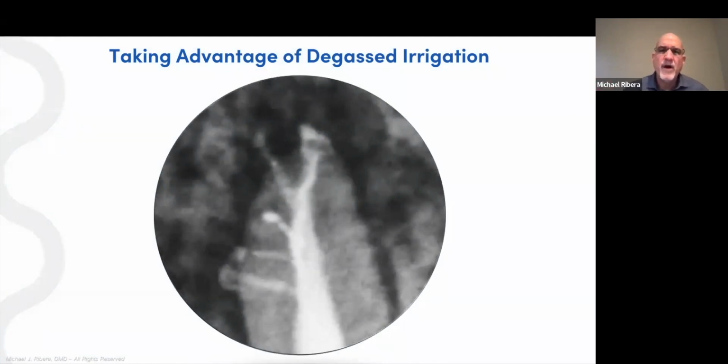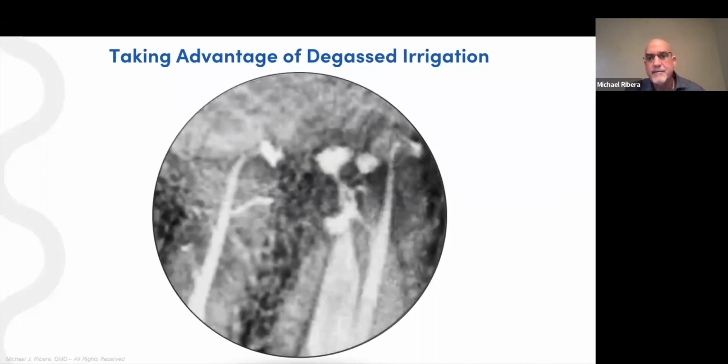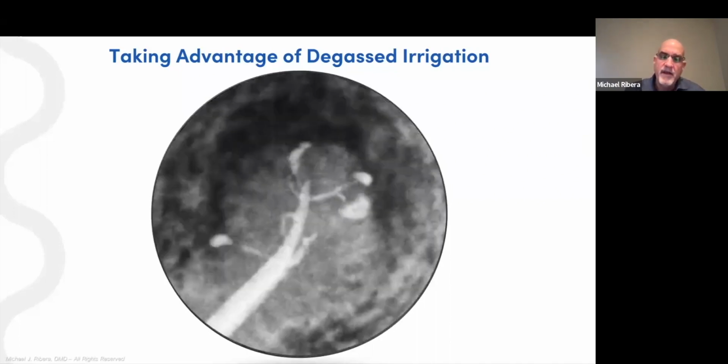That's the main reason why the console degasses, the physics degasses, or the technology degasses the fluids. It prevents that dreaded vapor lock that prevents our irrigants from reaching all the way to the terminal extents. Not sure how many we've got here, quite a few here. And I think I can count about 8 portals of exit.